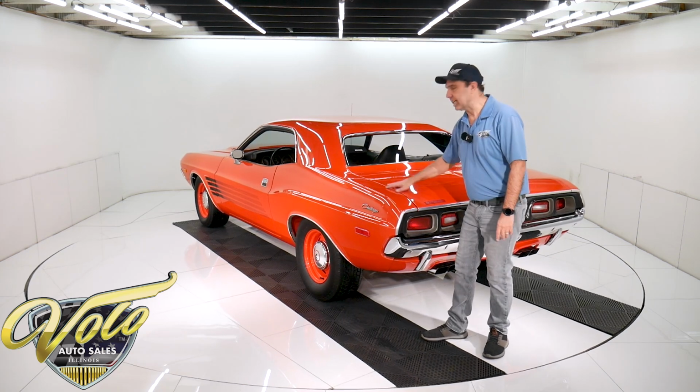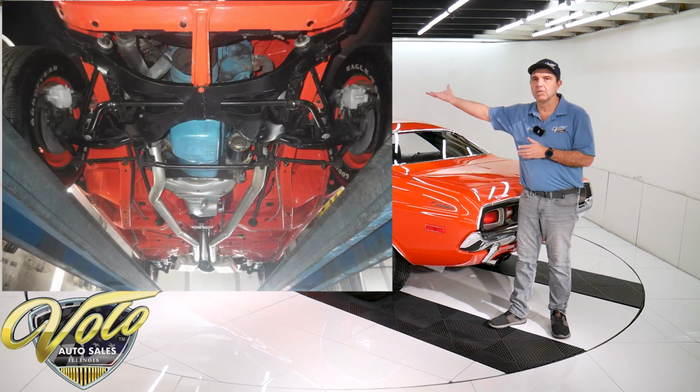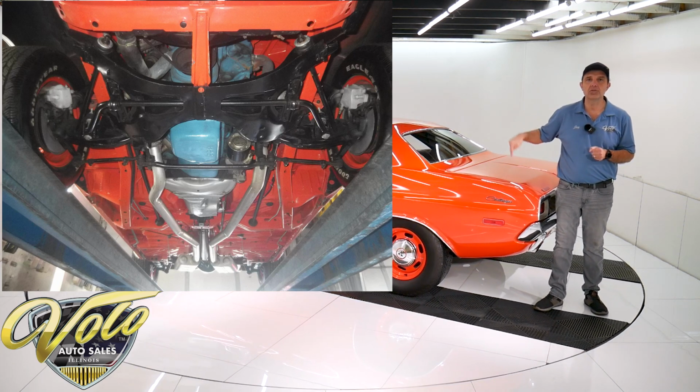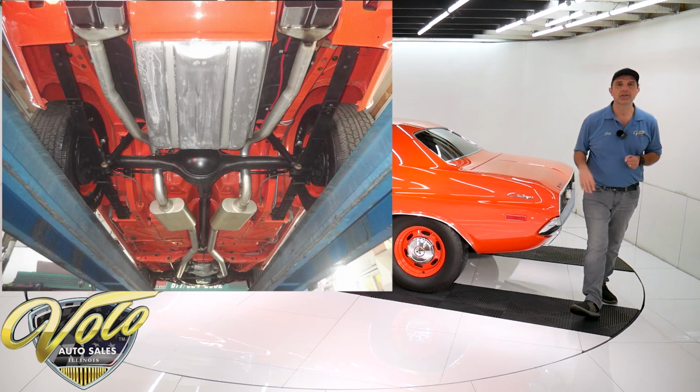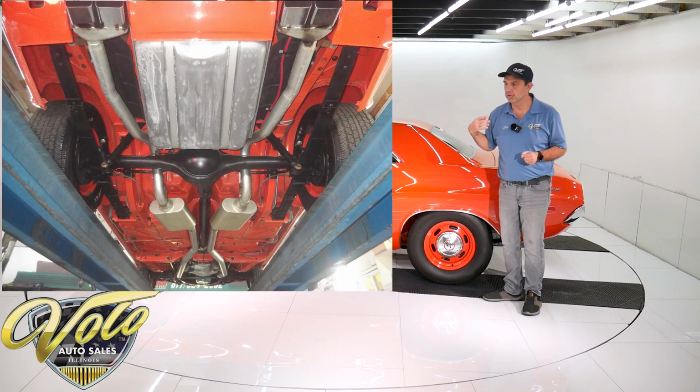It's just as slick as this. It's all painted orange underneath, and it's the original metal, original floors, even the trunk pan. And anyone who knows Mopars knows these trunk pans rust out. It could be in the desert and they rust out. This is the original metal underneath, all painted orange.